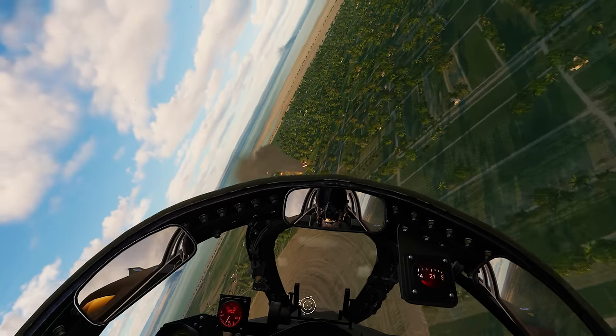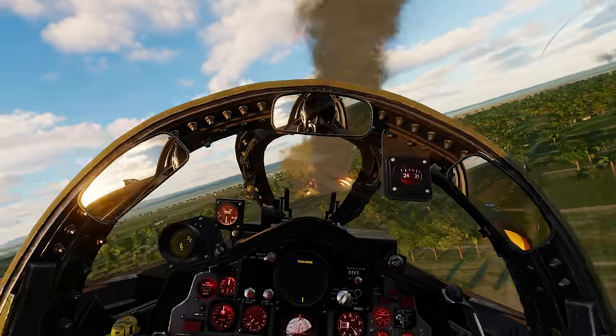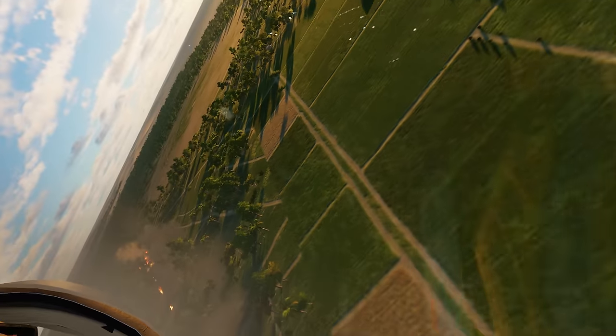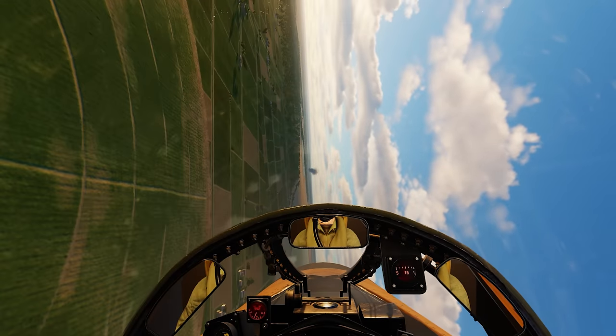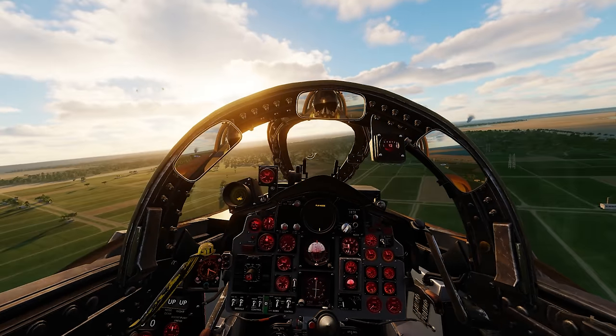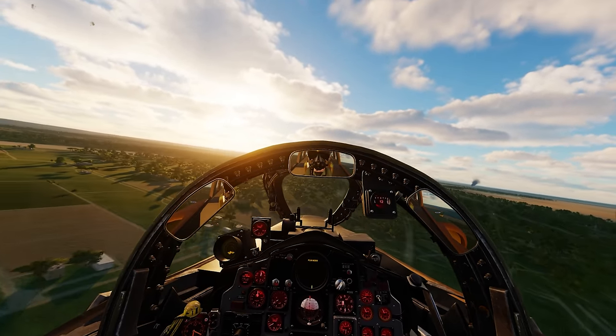Splash 1, MiG-21. I've been chasing this guy for like 20 minutes. That's it for me. I'm out of here, man. Before I get shot down, too. And you can see why every country that ever owned the Phantom loved this thing. This thing is a beast, man. Absolute legend of an aircraft, the F-4.